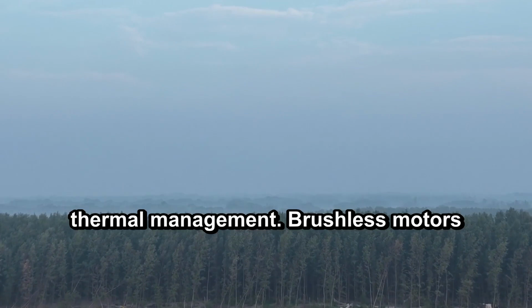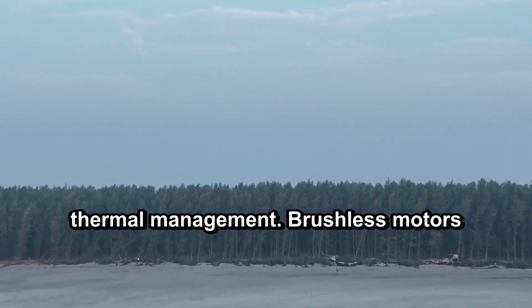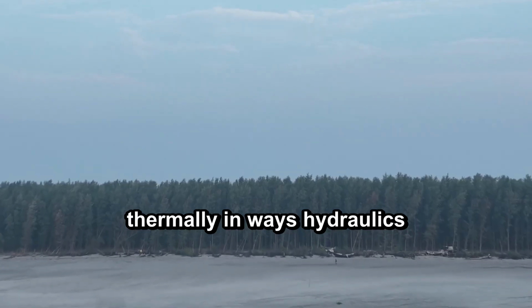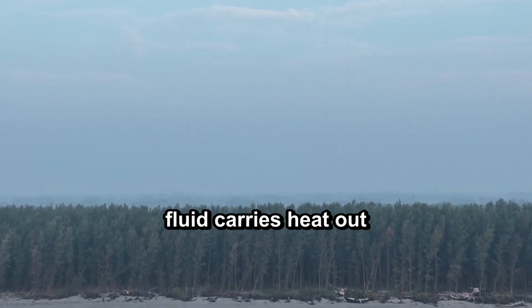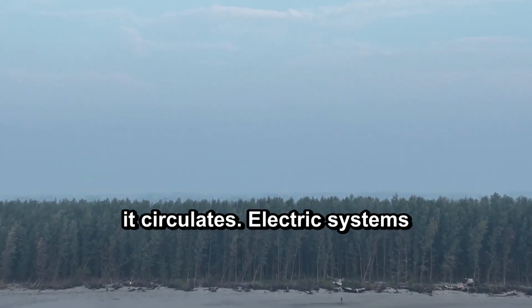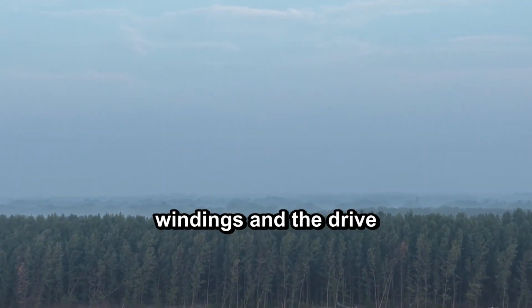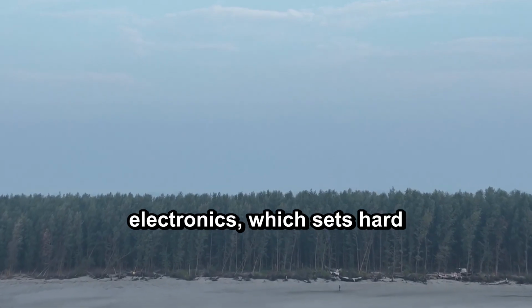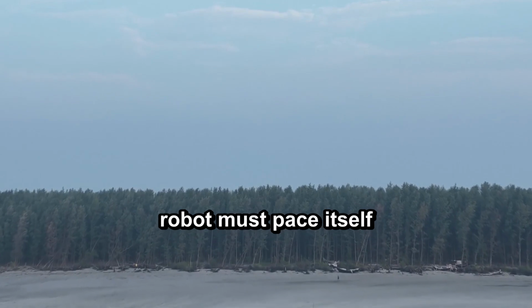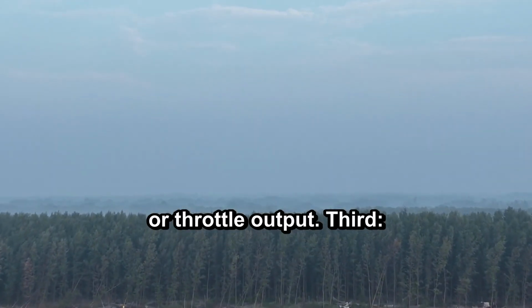Second, thermal management. Brushless motors running high-torque maneuvers saturate thermally in ways hydraulics do not, because hydraulic fluid carries heat out of the actuator as it circulates. Electric systems accumulate heat in the windings and the drive electronics, which sets hard duty cycle limits. The robot must pace itself or throttle output.